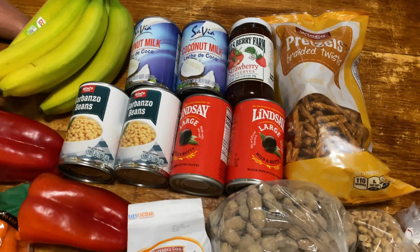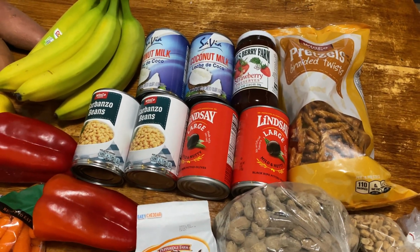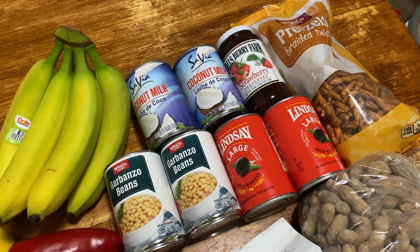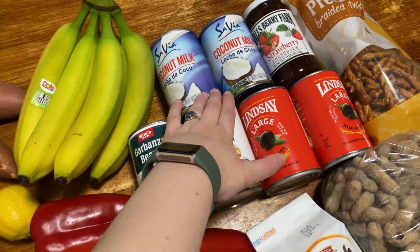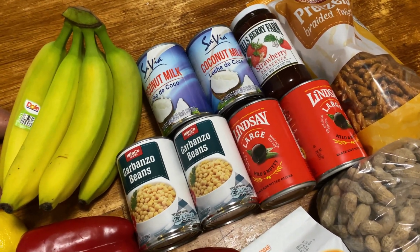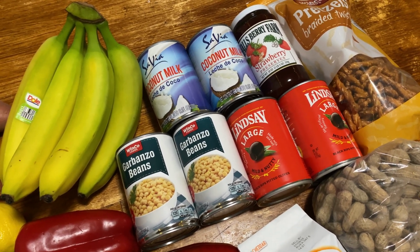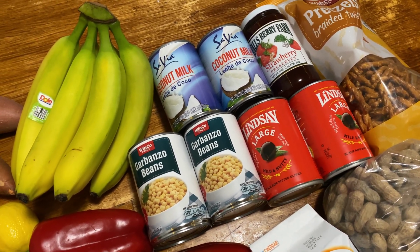And then over in the pantry area and a couple of snacks, I got some coconut milk. We didn't have any more on hand, and these were actually a really good price. They were under $2 a can, which is not very common out here. Normally it's like $3 a can, so I decided to get 2 of them just to have on hand for future curries that we want to make.